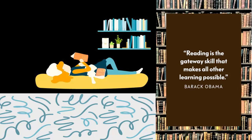Keep on reading and keep on polishing your language skills through it, because reading is the major skill that makes all the other learning possible.